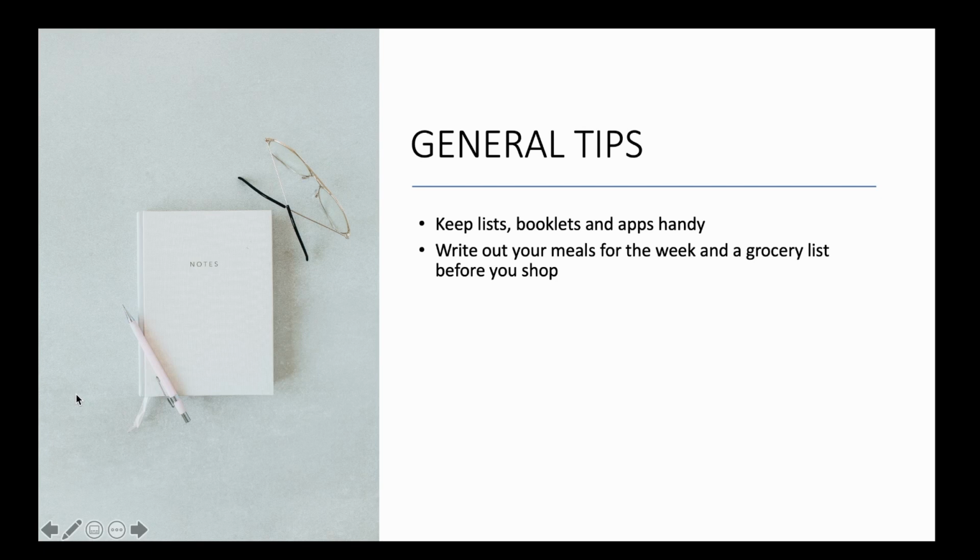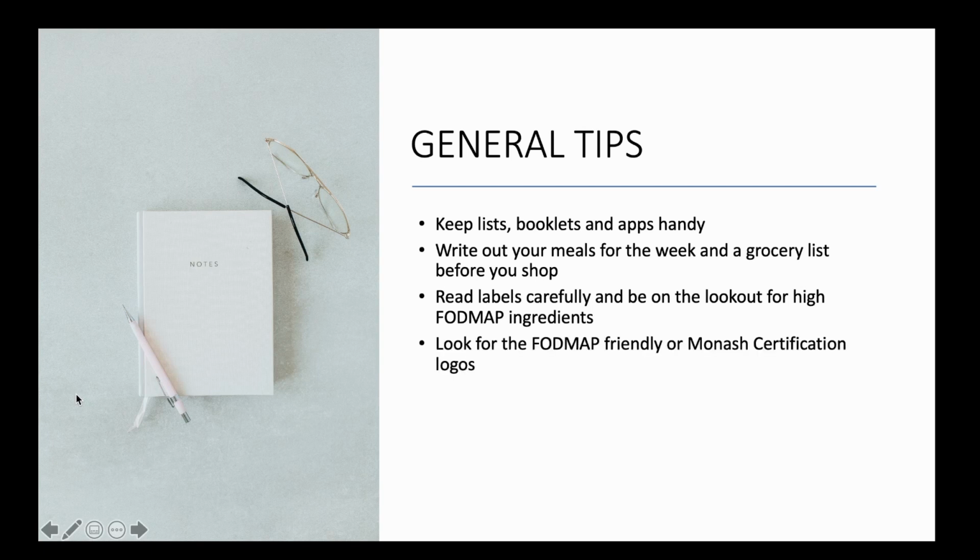Write out your meals for the week and a grocery list before you go shopping so you feel confident going into the store and you know exactly what you're looking for. Read labels carefully and be on the lookout for high FODMAP ingredients. This is what I'm going to run through today, how to look for those hidden high FODMAP ingredients. And finally, look for the FODMAP friendly or Monash certification logos. I'll show you what they look like now.